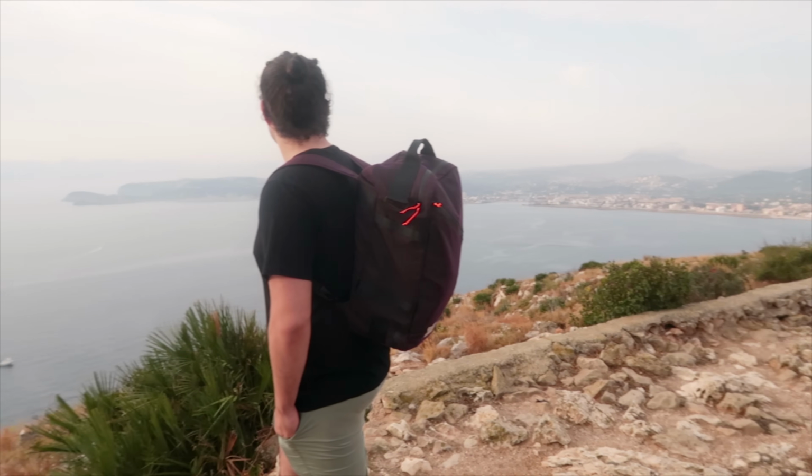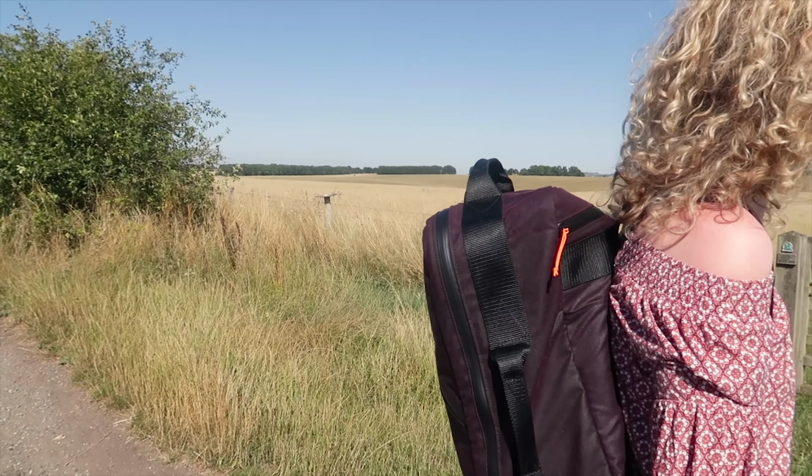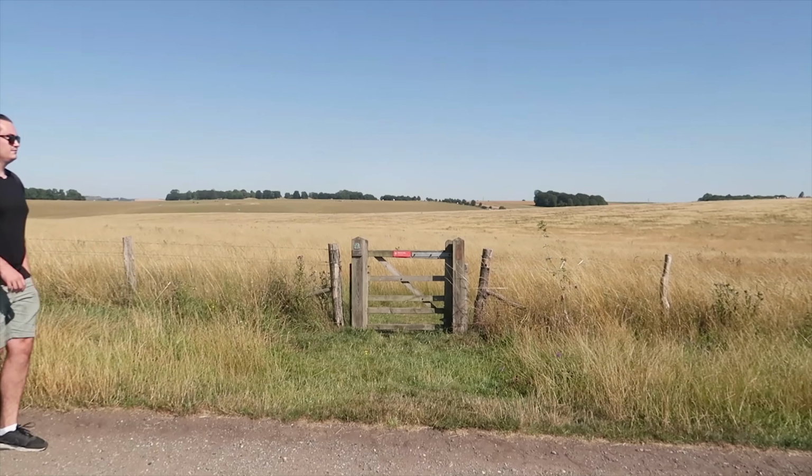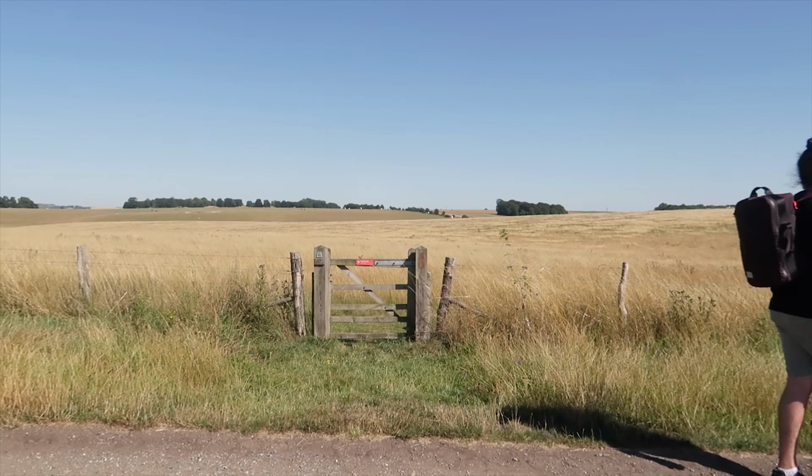However, we did find that this bag can sit quite far away from your back, especially if you have a smaller frame, and we feel that load lifters would help a fair bit here with improving the carry, bringing the top of the pack closer to your back and shoulders.